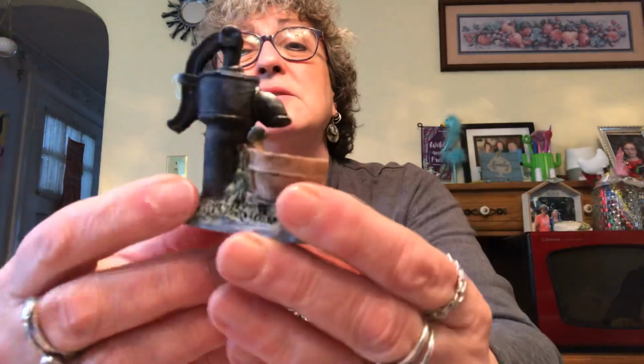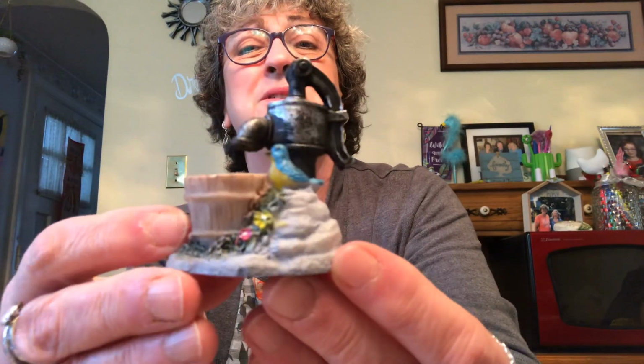Get off there. See, there's the back. And isn't that adorable? I had to have it. They only had one, and I said, I need that for my fairy garden.